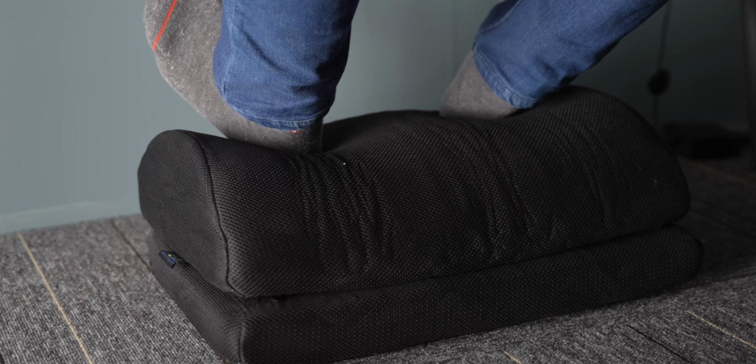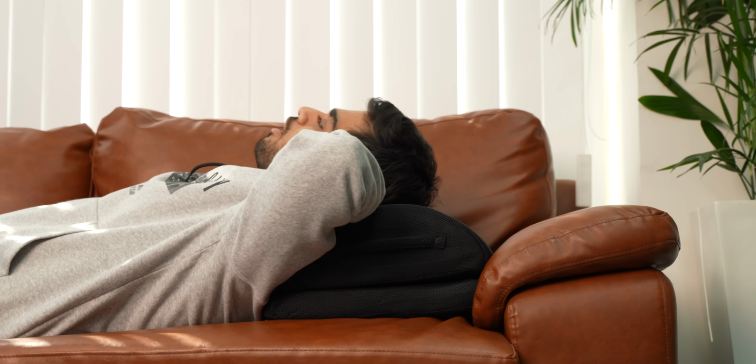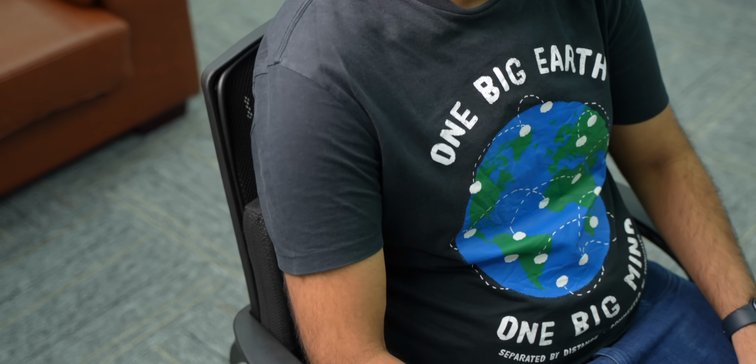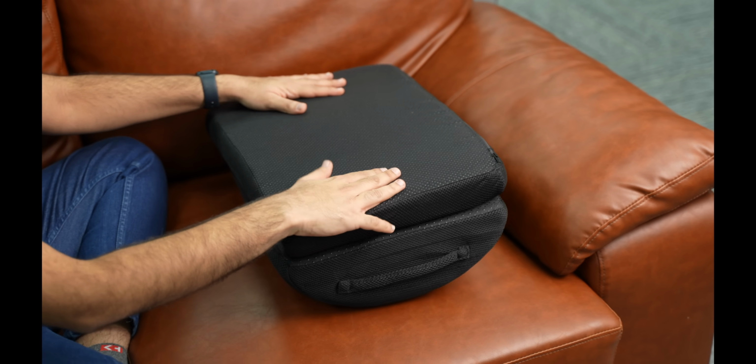You can use it for ankle support. You can even use it for thigh support on your sofa, or even use it as a pillow. Plus this is detachable, so you can remove this and use it as a back pillow on your chair. Yes, this is awesome and it does not slip. I also love how soft this is, and if you're wondering, the cover is washable. Now honestly, any price is worth it for this, but this costs 1,600 rupees, and jokes apart, this is actually useful.